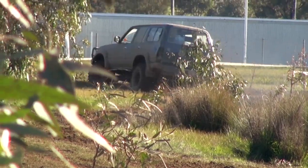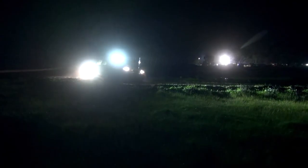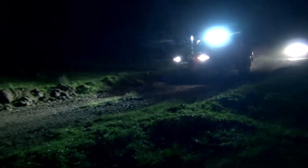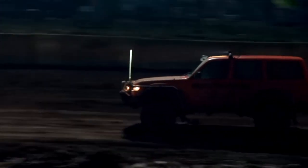I'm Shane from Masson Rangers 4x4. We're down at Reedy's 4x4 Mania. Awesome weekend. So we're here with two 80 series cruisers, 4.5 turbo petrol, front and rear lockers, modified winch, front and rear ARB lockers, Simex tyres on some custom beadlock rims, and yeah, that's about it.